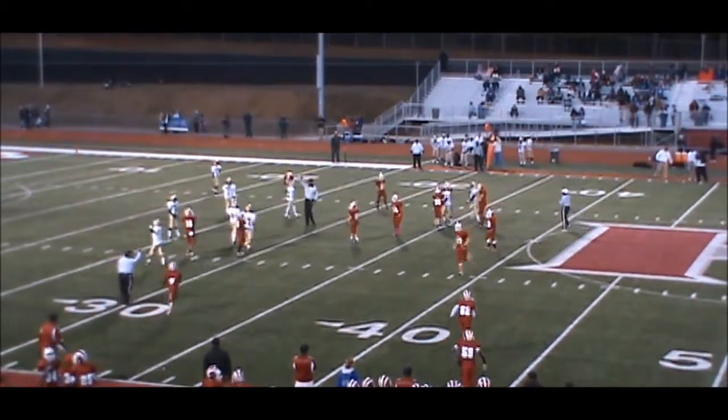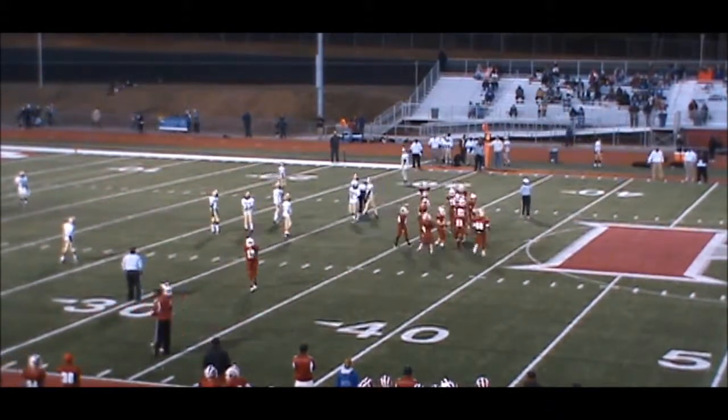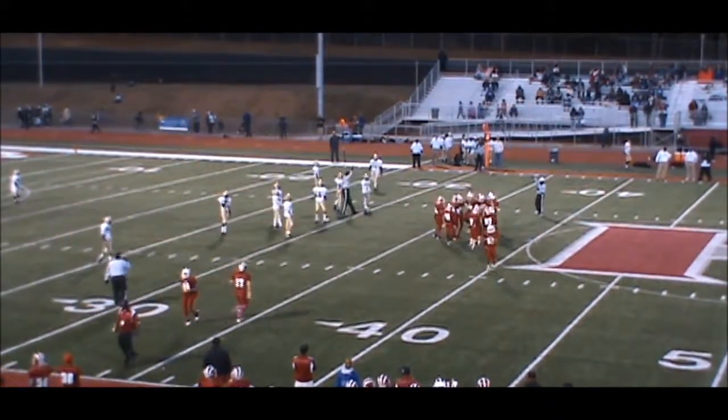That pass intended for number 10, J.C. Powell, broken up. Number one, Elijah Wright. It's going to bring up a second down and 10.